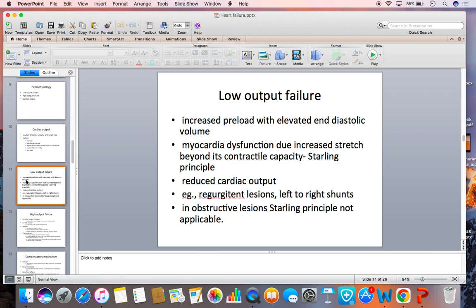What are the situations when there are regurgitant lesions? There is aortic regurgitation, tricuspid regurgitation, mitral regurgitation. The chambers are trying to eject the blood, but there is retrograde flow of the same amount of blood due to regurgitation. For example, in mitral regurgitation, the left atrium pumps blood into the left ventricle. When the left ventricle is contracting, blood is pumped from the left ventricle into the left atrium because of the incompetence of the mitral valve.